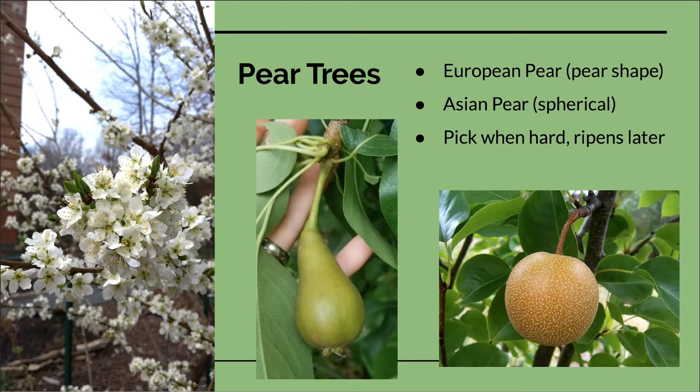What I realized with these is that if you leave them on the tree, they just end up rotting and going bad. They never ripen or soften on the tree. You actually have to pick them and allow them to soften on your countertop. So we do have a lot of Asian pears that have grown to maturity in the food forest. Hopefully if you're able to come by the food forest, because it is open to the public, in the summer, you can pick some of these pears.